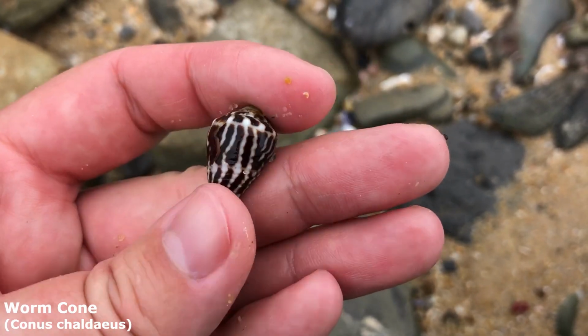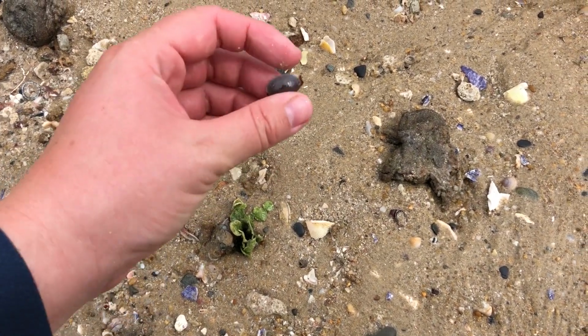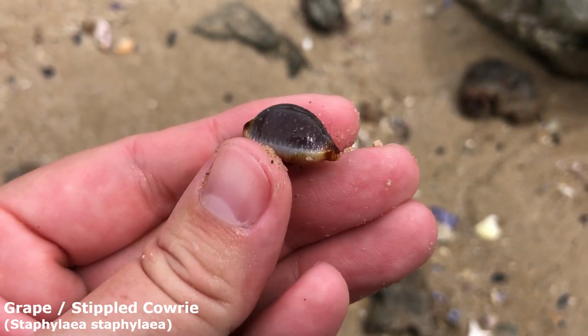Anyway, it is a lovely worm cone. I don't think I've ever seen one with so much white on it. Oh my goodness, I must be the first person to look in here since, oh, he's perfect on the bottom. Look at him. Since the water left this section about 30 minutes ago.